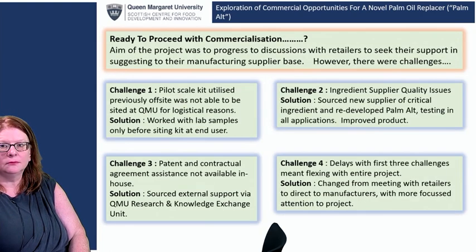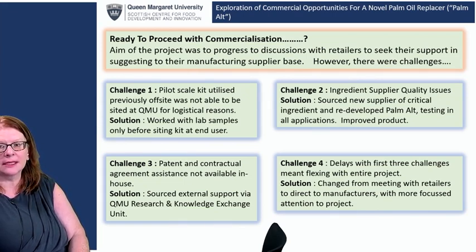So, we're ready to proceed with commercialisation then. However, we had a few challenges and I want to highlight these here. Firstly, our pilot plant scale kit, which we previously utilised off-site, we couldn't site at QMU in order to run larger trials. So we looked at making lab samples instead before siting the kit at the end user.